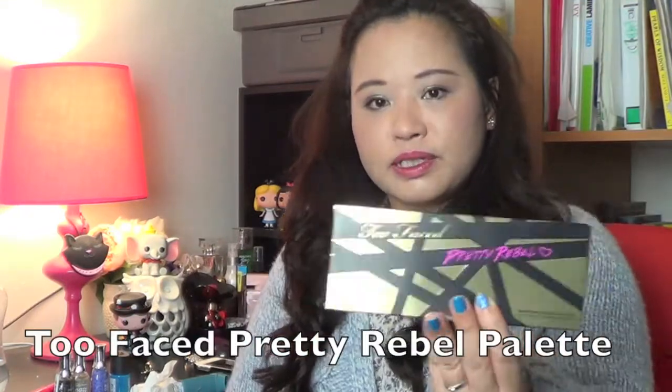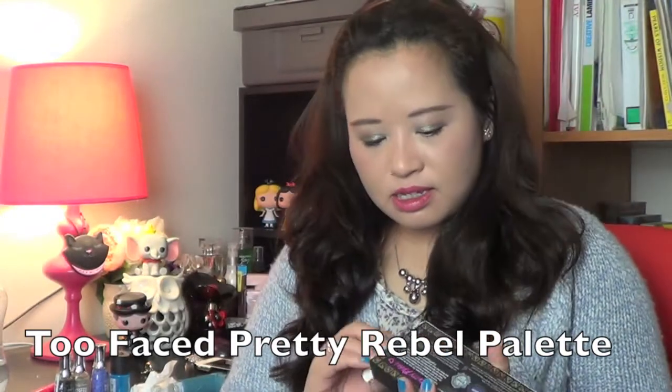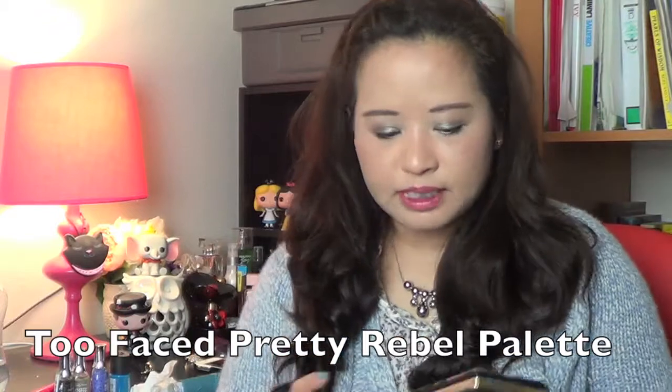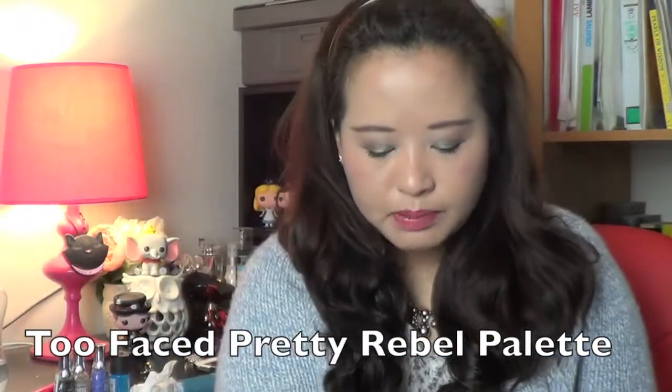So, quite a few makeup items that I've been enjoying. The first one is the Too Faced Pretty Rebel palette. I think you guys have seen me use this, and I'm just obsessed with it. It comes in very different packaging to the other Too Faced palettes.